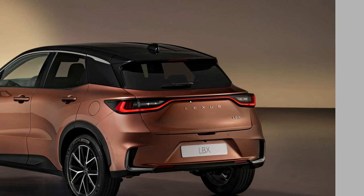I think it does look better than having Lexus spelt here because it looks very plain. There's not much design here. And we can see the signature light bar, which is not a straight strip, they actually do have some design here, which looks really perfect.